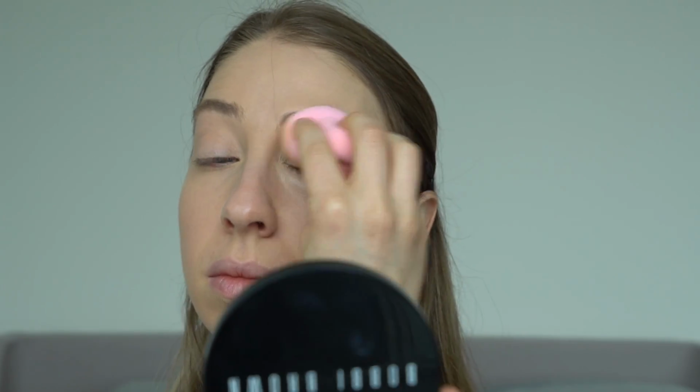I'm just gonna blend this out with a beauty blender. This I got at H&M, and I actually really like it. I think I like it more than I like the actual beauty blender. And it's just really soft and has that nice bouncy texture, which I think is great. Just to even out the skin tone on my lids. I think that looks really good, you guys. Hold on, I'm just gonna come a little closer. That's full coverage. It's amazing.